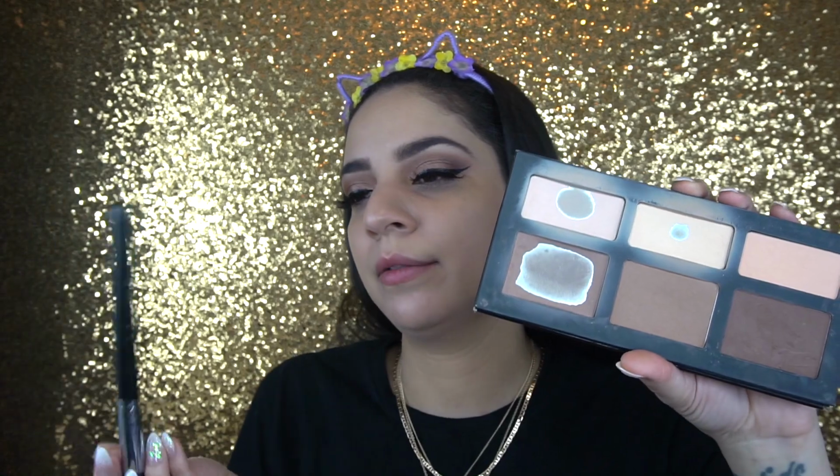I'm going to contour my face. I'm going to be using the Shade and Light palette. I'm going to be taking this middle color because obviously, what do I have here? Nothing. So I'm going to start contouring the face.